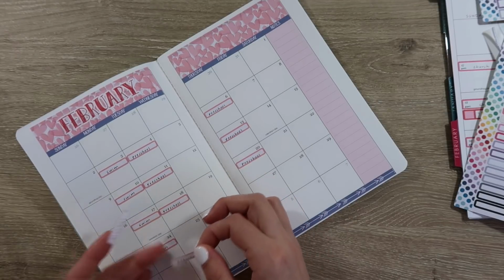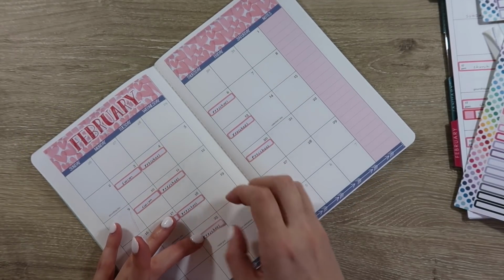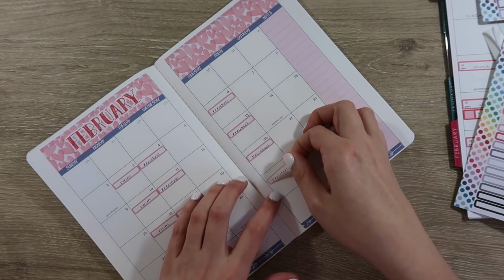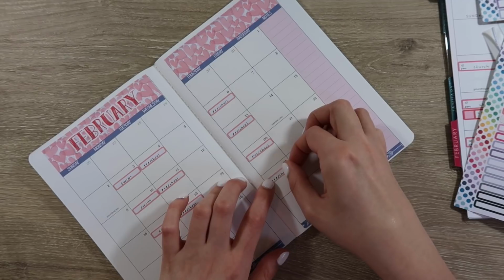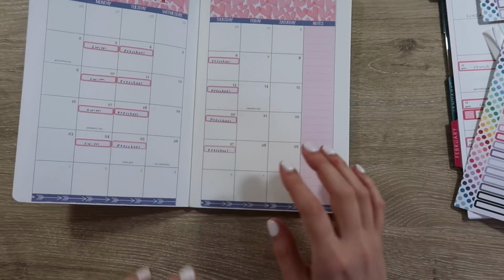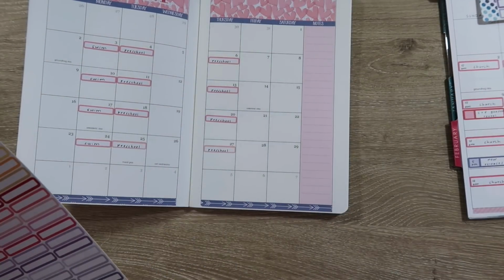It's gonna drive me crazy that these are not the same. I know it. But I mean, there's not really much you can do because there's no extra add-ons, I don't think, for these. So we'll just have to make it work. Okay.